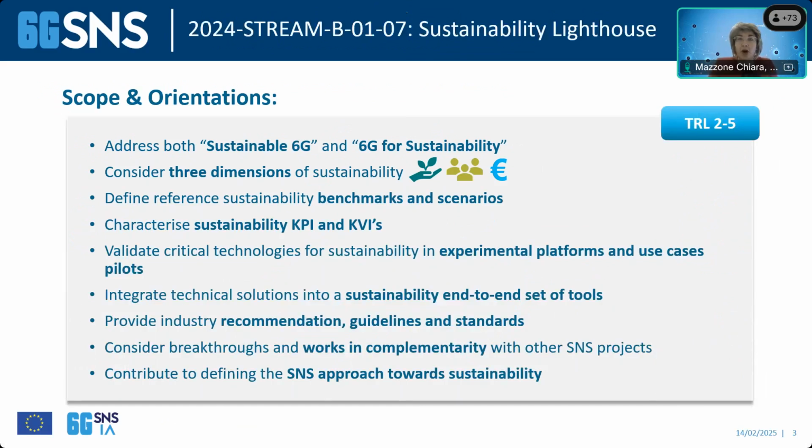We're entering here on the B-07 Sustainability Lighthouse. The TRL goes from 2 to 5 at the end of the project, and the scope of this lighthouse is to address both sustainable 6G, as we described before, and 6G for sustainability, and to consider the triple bottom line of sustainability, which are the environmental dimensions, the benefit to society, but equally the money-making, the economic viability. It also aims to define reference sustainability benchmarks and scenarios, characterize better KPIs and KVIs, but equally validate critical technologies for sustainability in experimental platforms and use cases.